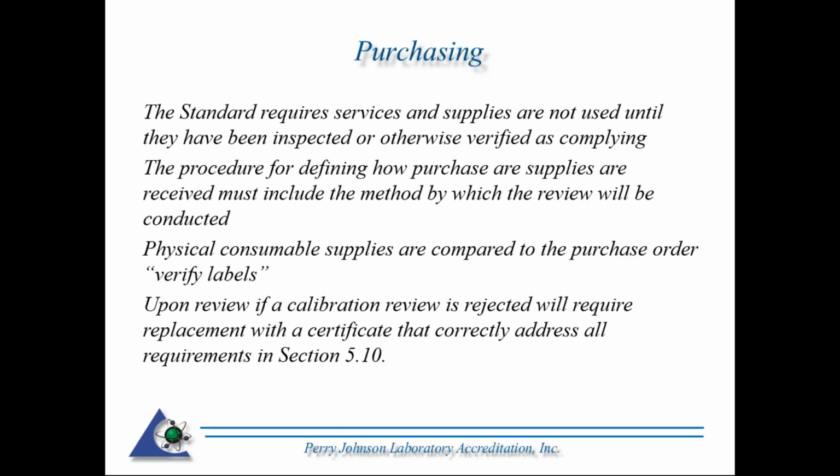So in a nutshell, the standard requires that services and supplies are not used until they have been inspected or otherwise verified as compliant. The procedure for defining how purchased services or supplies are received must include the method by which the review will be conducted. Physical consumable supplies are compared to the purchase order, to be done through verification of the label.